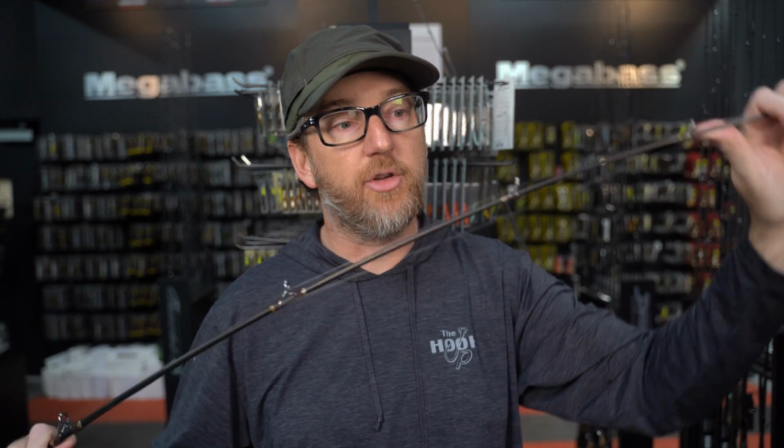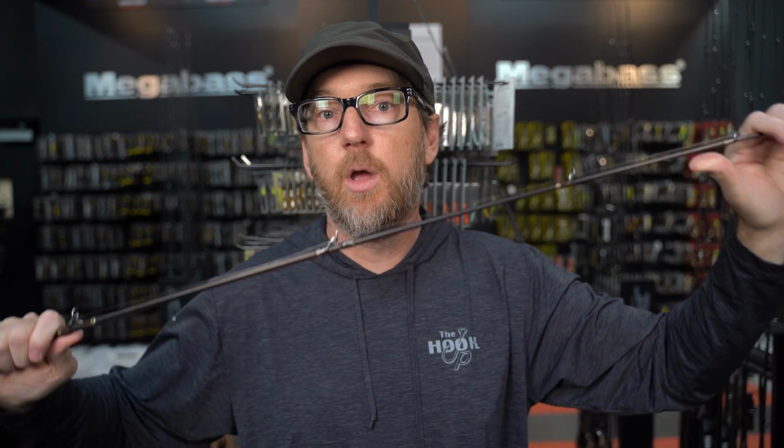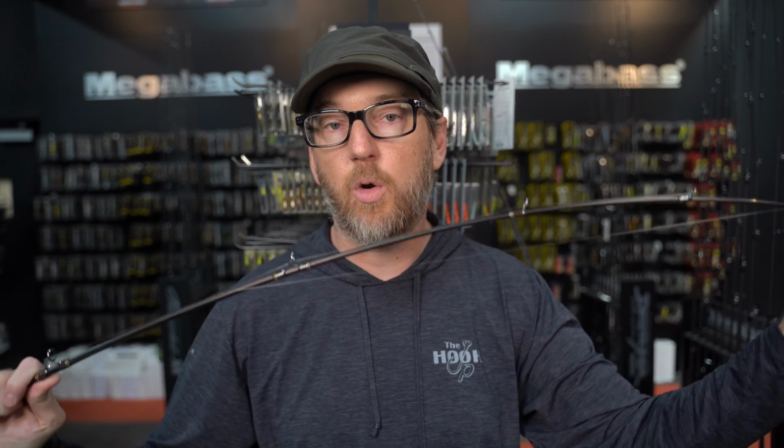So they are going to be a little bit heavier in weight, right? They're going to be a lot stronger. There's a lot of power to these rods. And because they're glass, they're going to have a little slower bend to it and a little slower movement to it. It's not going to be quite as crisp as those first two.